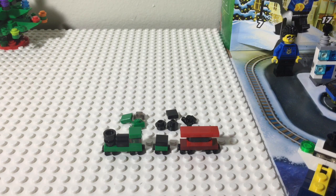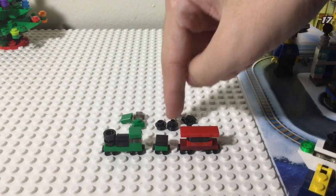Okay, extra pieces are 2 1-by-1 tiles, 1 green, 1 black, 2 1-by-1 plates, 1 green, 1 translucent dark gray, 1 roller skate piece, 1 stud with a hole in it, and 1 of these things. I don't know what the name is.